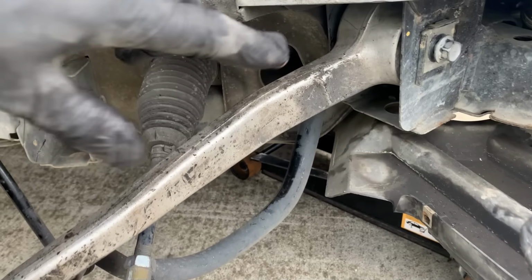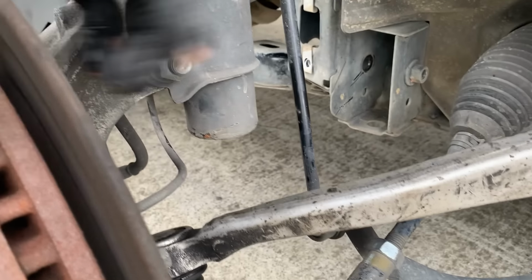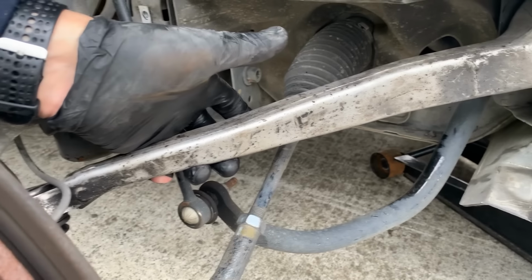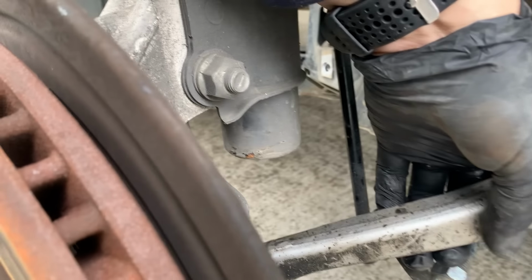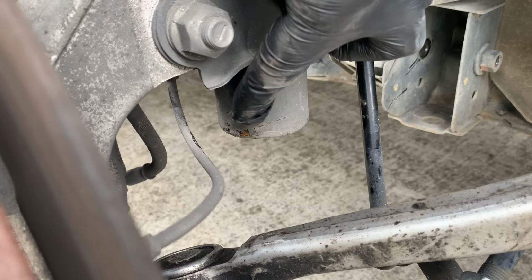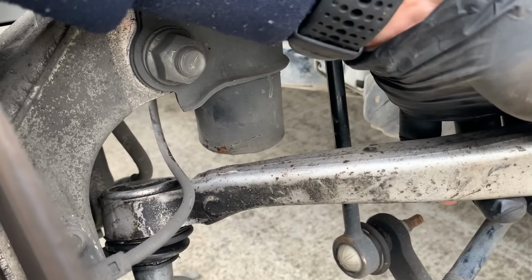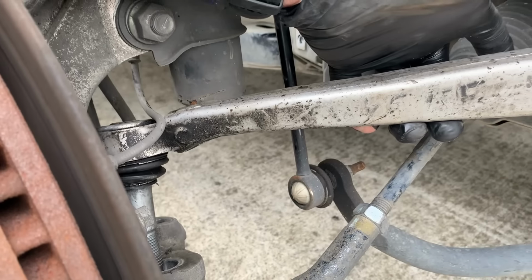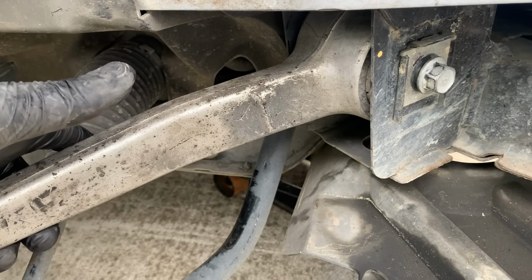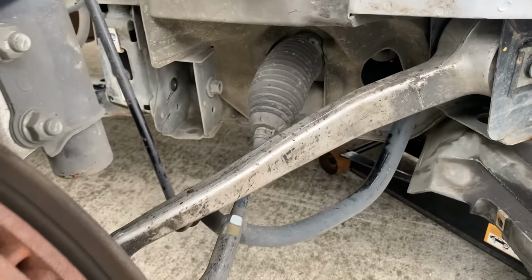Okay, important thing to note, that when you put your new radius arm in, it needs to be basically at the right height as if it was on the ground. So what I did before I took this one out was I just made a bit of a mark here on the shock, so I know that when I bolt it back up, it needs to be roughly that level there. Otherwise, these rubbers are going to be sort of under strain, and it's not really where they want to be. So just a tip.